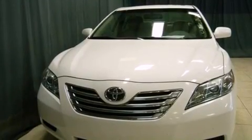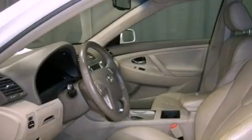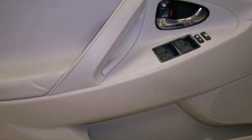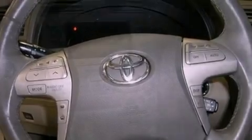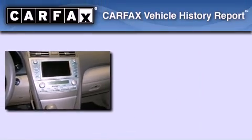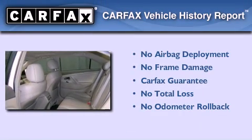All of the following features are included: traction control and stability control systems, air conditioning with automatic climate control, cruise control, variable valve timing, a chrome grille, dusk-sensing headlights, an anti-lock braking system, side curtain airbags, full power accessories, and keyless ignition. Not to mention that this Toyota qualifies for the Carfax buyback guarantee.